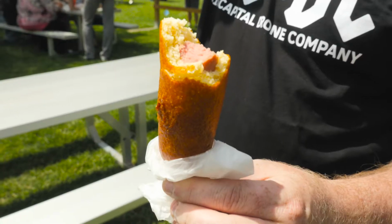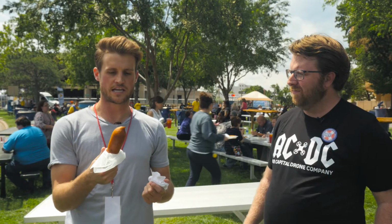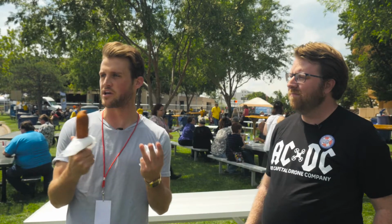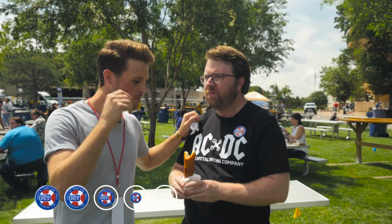4 buttons. All right, so next up we have the Pronto Pup, which is kind of the item for me that you always have to try when you come to an event like this. So here we go. I needed some mustard. It's my own fault I didn't get mustard, but I'm gonna give it 4 buttons. Pronto Pups for me are a Riverfest staple. It's something I always associate with the River Festival. I'm gonna give this one 5 buttons.